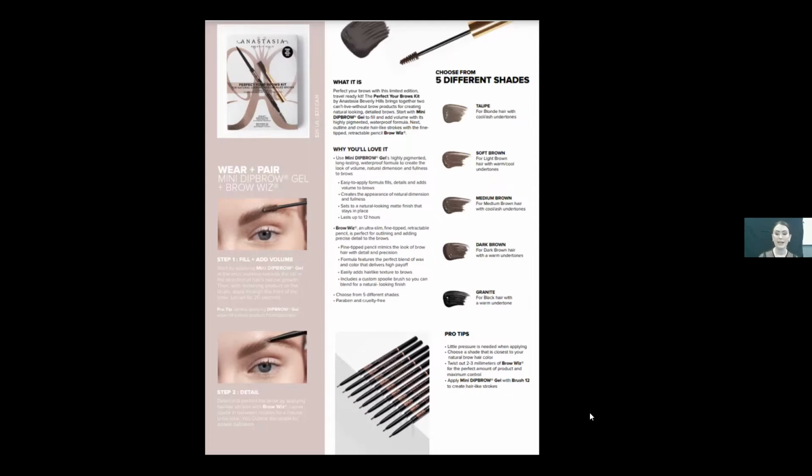So with that being said, this kit right here is going to be $25. So it's $2 more than the Brow Wiz actually is, but it comes with a miniature dip brow gel. We like to describe the dip brow gel as a mascara for your brows. So what it's going to do is add that detail and definition to your brows.